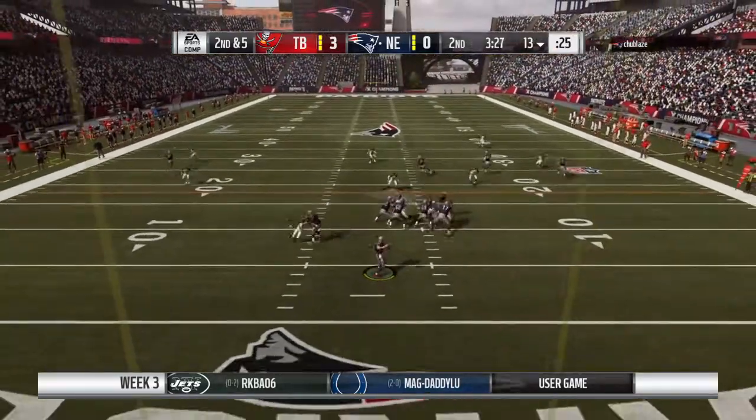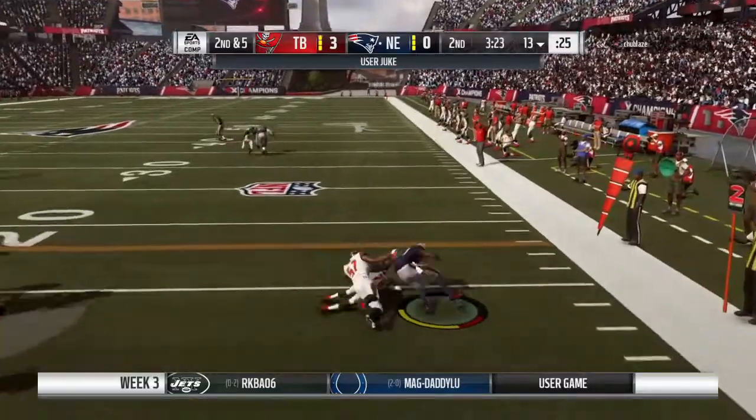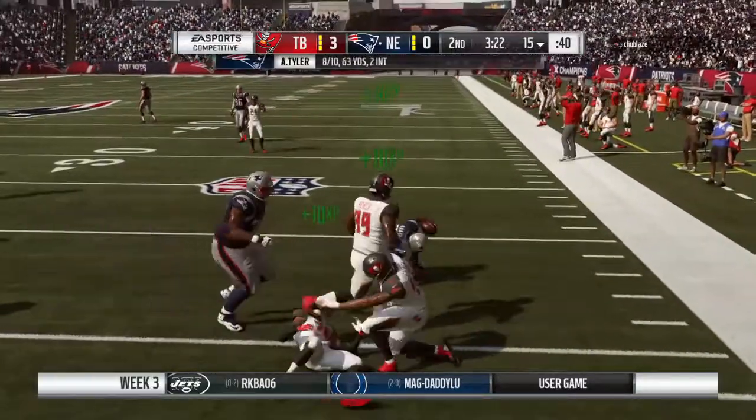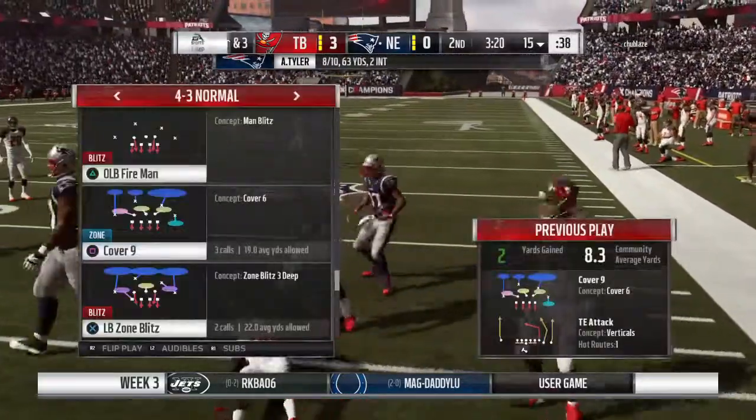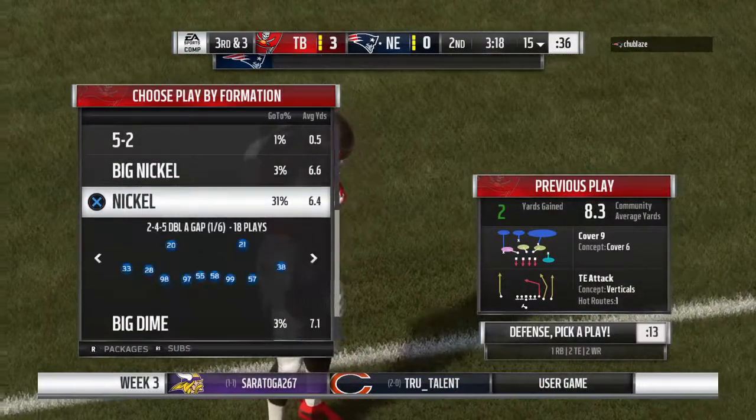To throw on second down. Tyler is going to flip one out here to his running back. Only able to make it to the 15 after the broken tackle. It'll be a pickup of just 2, and that'll lead here to a third down.